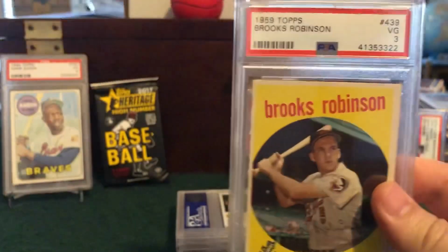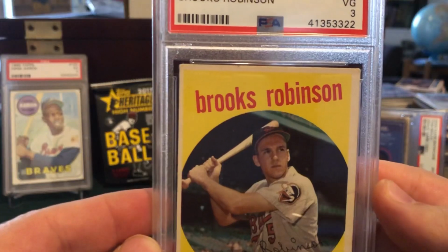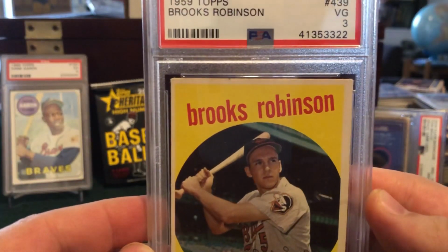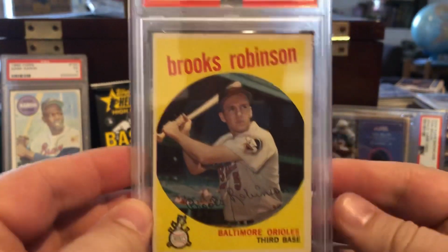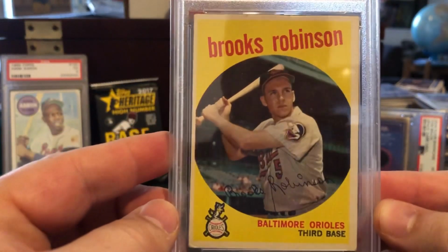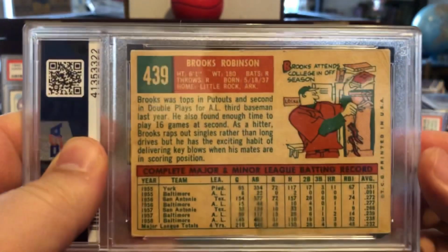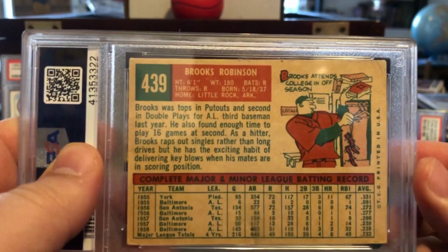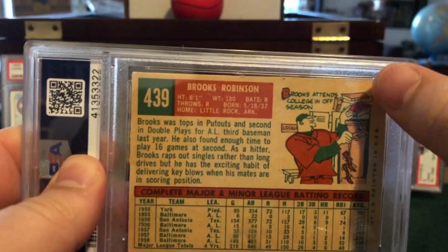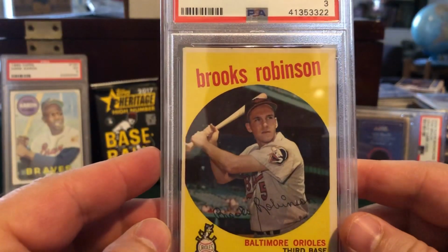Another vintage, low grade, 59 Topps Brooks Robinson. Centering is a little off left to right here, but I thought the card was in pretty good shape. You got that ding on the bottom left-hand corner, and there could be a wrinkle here somewhere. Yeah, that bottom corner here is in pretty bad shape. But I don't think I had any graded Robinsons, and that's why I wanted to grab this.